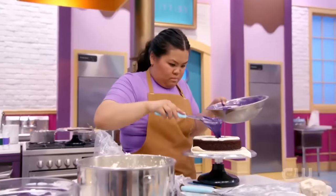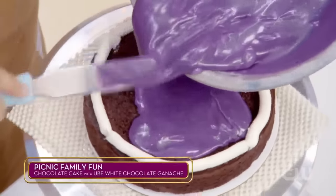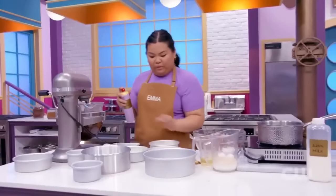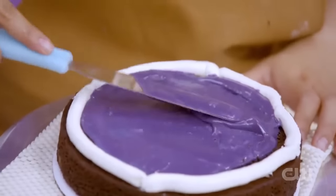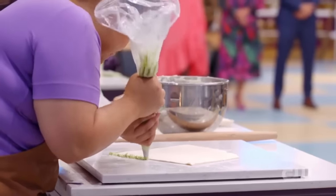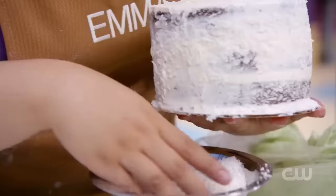I am making a chocolate cake with ube white chocolate ganache. Ube is a purple yam that is traditionally used in Filipino desserts, and I'm half Filipino. I love ube. It tastes like a mix of vanilla and pistachio. And this is going to be a picnic blanket. I hope the judges can see that not only can I make pretty desserts, but I can make really delicious flavors as well.